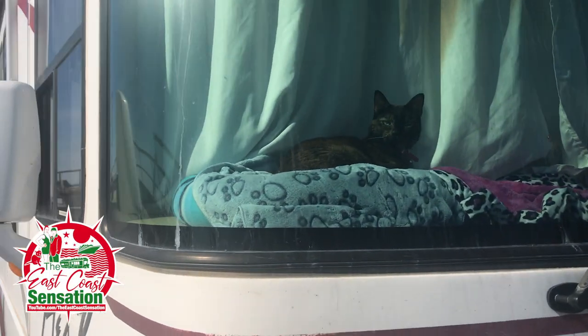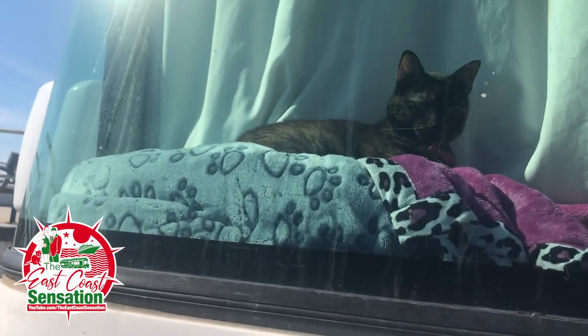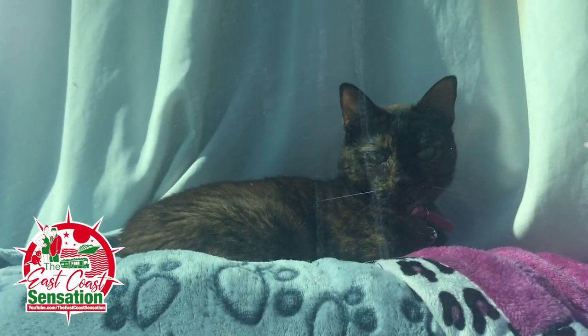There's Savannah in the window, relaxing. You relaxing, Dada? You relaxing, pretty girl?